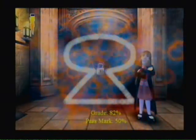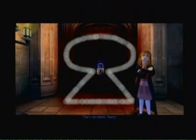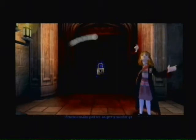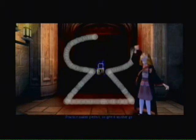Alohomora! That's excellent, Harry. Great, Harry. I'm sure Professor Flitwick would give you 5 house points for that charm. Practice makes perfect, so give it another go.